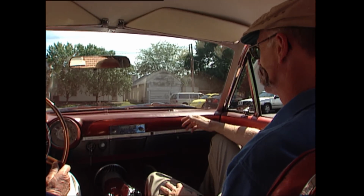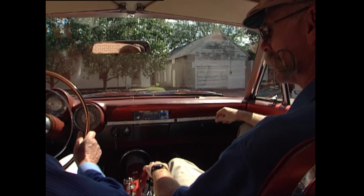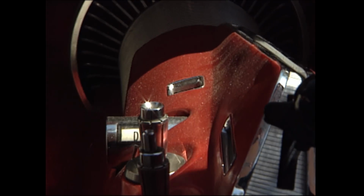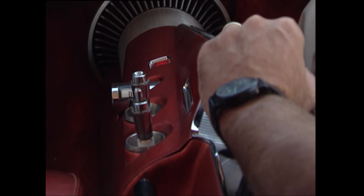Yeah, here they come. Boy, these are airline controls, airplane controls here. It feels like you should be throttling up here.